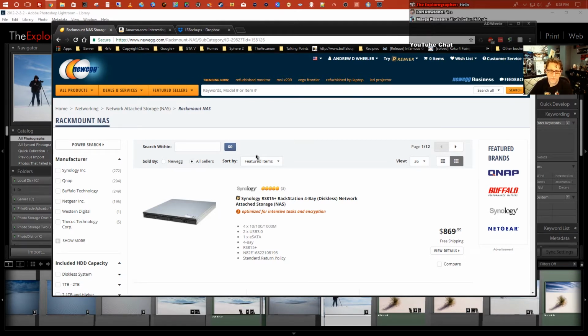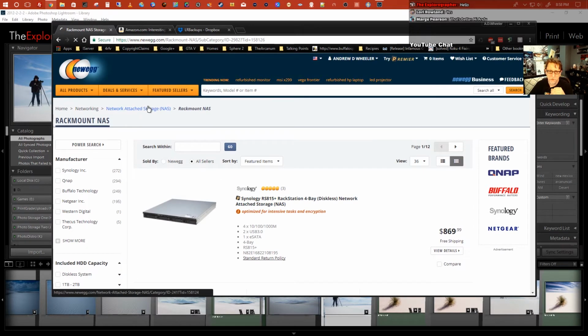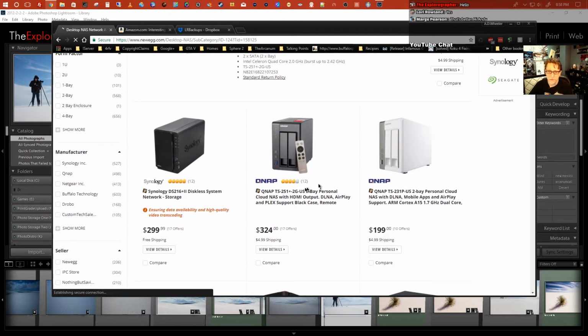So they have a lot of different ways to go. This is rack mount stuff. Let's look at desktop stuff, because I don't think anybody here is going to want to go big server rack mount things. Let's get into some of the more desktop-y stuff. So one of the most popular is Synology, and you can get these now.